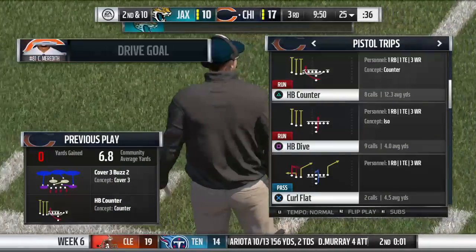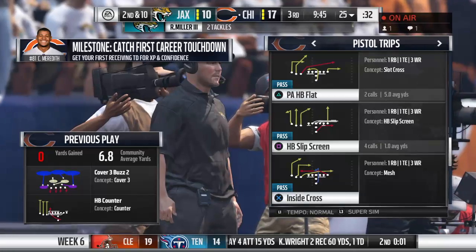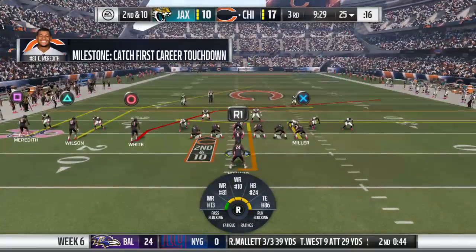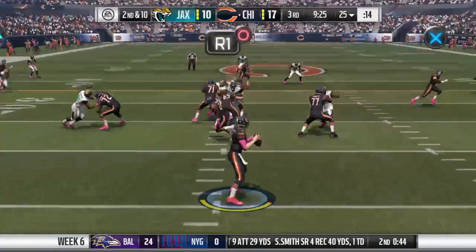No gain on the play. It'll be 2nd down. Big boys down there in the trenches, and a nice play to stop them cold. Nothing there. Yeah, when you talk about big boys, you're talking about those defensive tackles, those nose tackles. They're not just big, they're immense. And what a big-time play there.